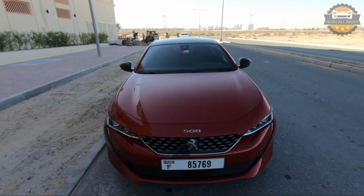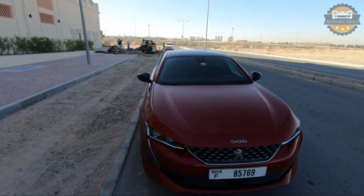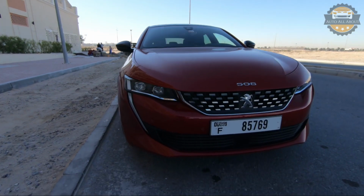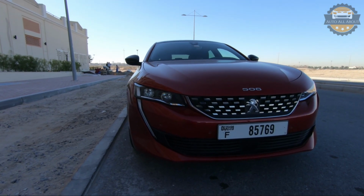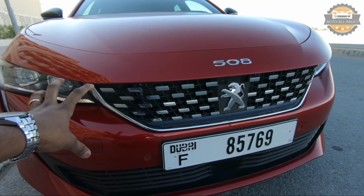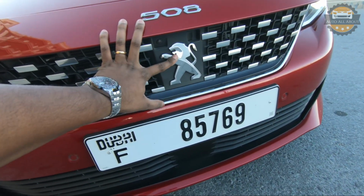redesign for the complete model lineup, starting with the 508. Now, as you can see, this is the all new design language of Peugeot, which gives this car an aggressive and very sporty exterior look. Up front, we have this beautiful grille, which has aluminium and black inserts, along with the Peugeot logo in the center.